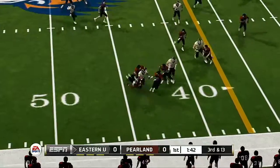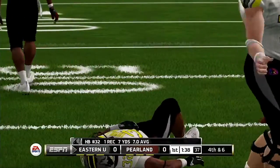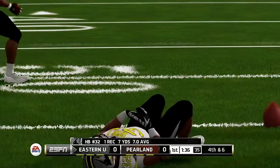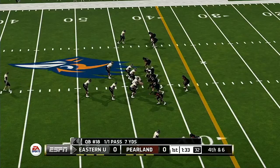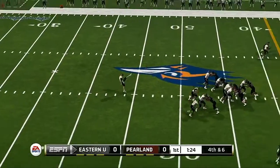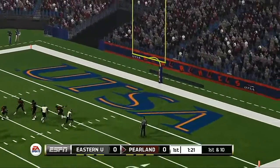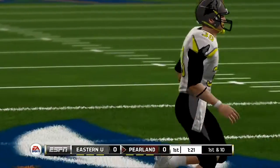Short over the middle. Tackle at the 43. He's going to aim this one to the sideline, try to kick it out of bounds. And it goes into the end zone, down for a touchback.